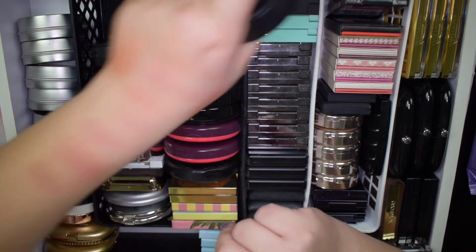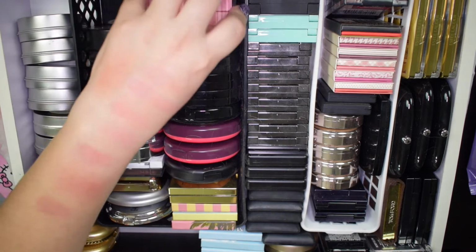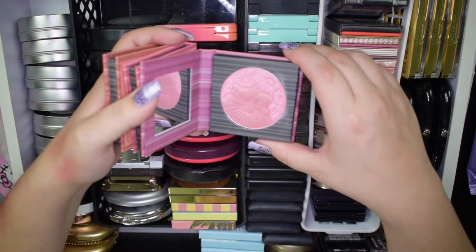Yeah, so that's in Boysenberry. All right, we got rid of a few blushes. I'm kind of happy with myself. All right, we got these from BH Cosmetics.